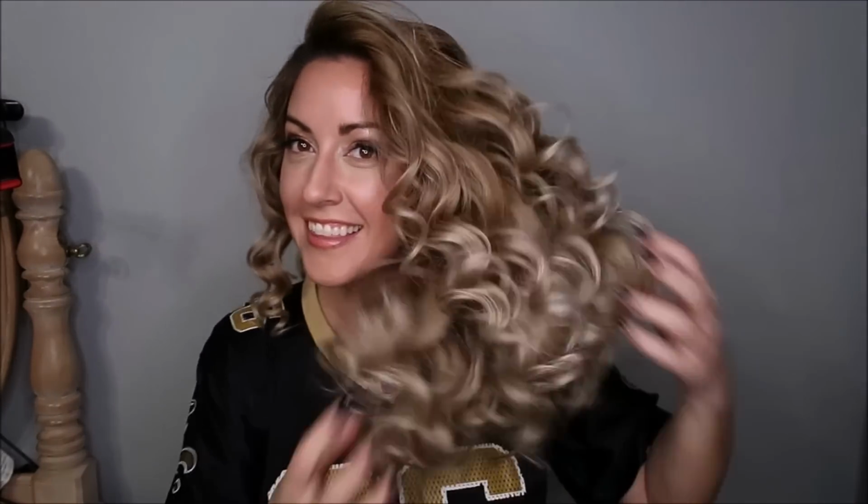So after I'm finished curling it, I literally just turn my head upside down and just shake it out. And that is it. I guess this is okay. And you can kind of just shake it. Okay, and that's it. It's done. So that's how I curl my hair.